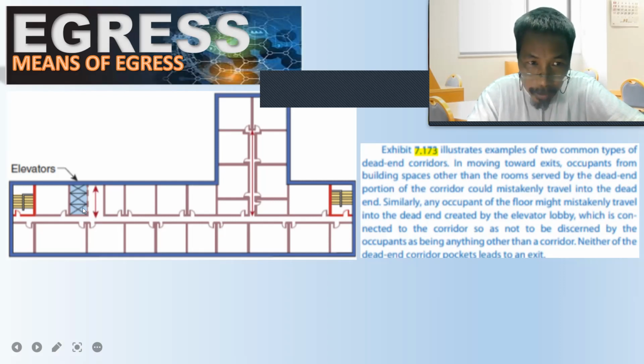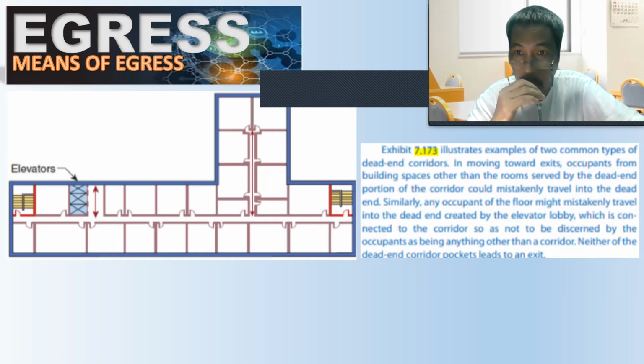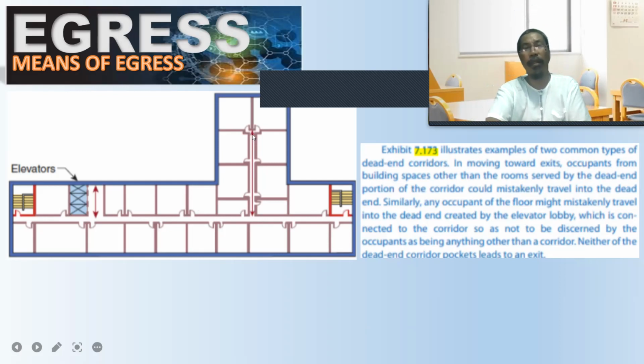These are elevators. In case of fire, you don't have to go to the elevator because the power supply may stop. If you are inside the elevator and the power supply stops, what will happen to you? You will die of suffocation because of the smoke. So that's why don't go to the elevator. Go down using stairs. But somebody running here might go this way, thinking there's an exit, and that is another dead end. So there are two dead ends in this picture. One here is the actual dead end, and the other one is a pocket dead end.